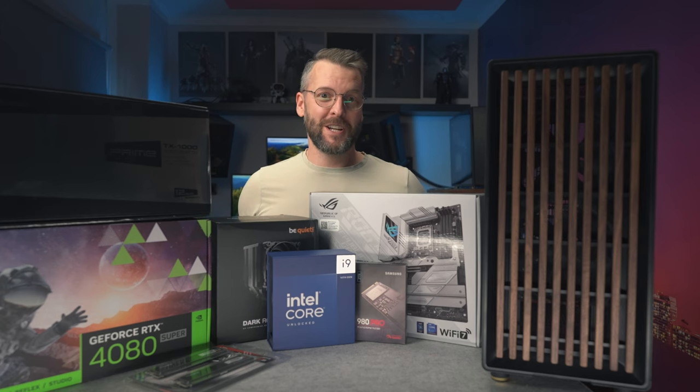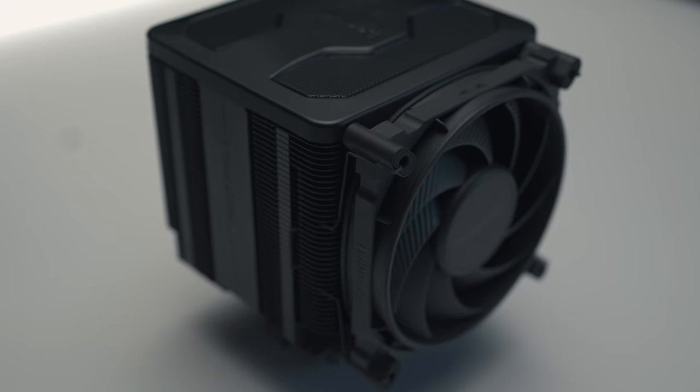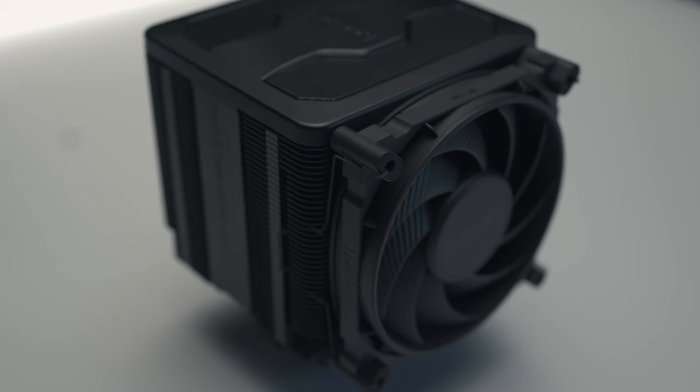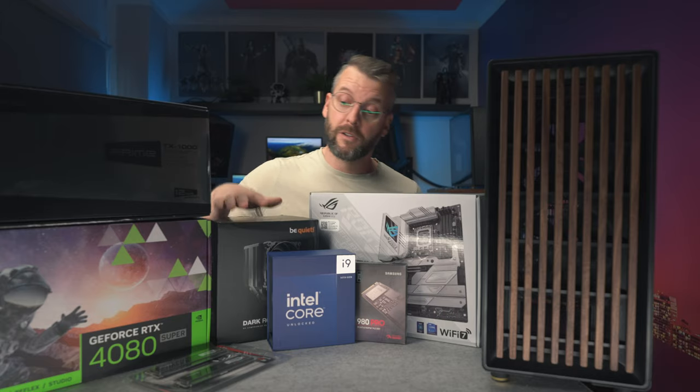Do I get passionate about these things, don't I? So, back to AIOs versus air coolers. 80 euros for the air cooler, 200 for the AIO. I'll go with the air cooler any day of the week and put the difference towards a more powerful GPU.